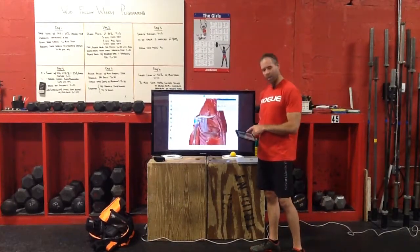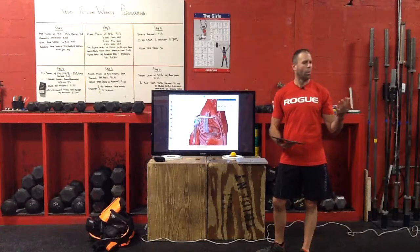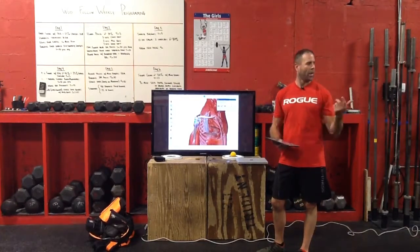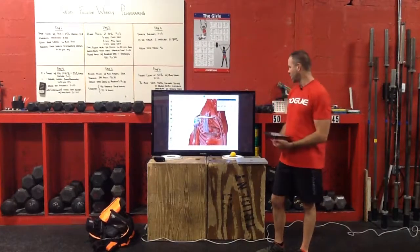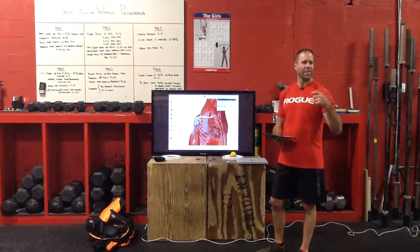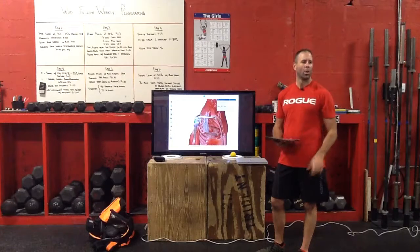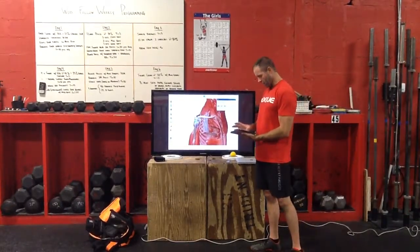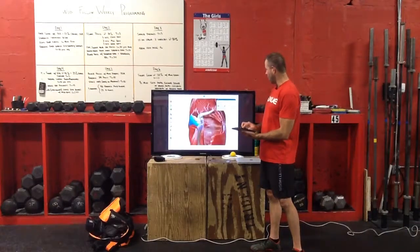They classify tears based on how severe they are. Full tears tear right through completely, and then you have partial thickness tears, which they classify as less than 50% of the actual width of the tendon itself, right? So when we look at the attachment, I'll blow this up so everybody can see.